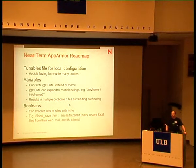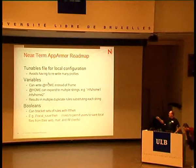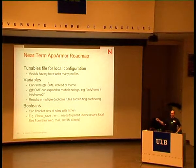Near-term stuff coming with SUSE Linux 10.1. There will be a tunable file for setting local configuration things. You're going to add variables so that instead of having to write /home in your policy, you'd be able to write @{HOME}, so that that can expand to a bunch of strings for wherever you NFS mounted your home dirs. There will be Booleans so that you can set a Boolean value to turn on or off features that you may or may not want in your users.